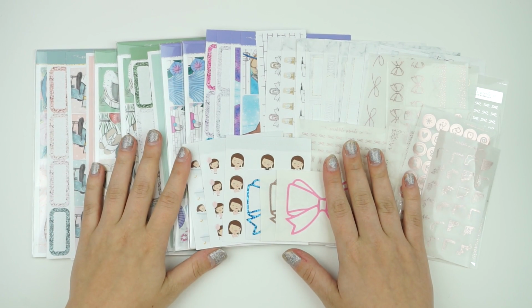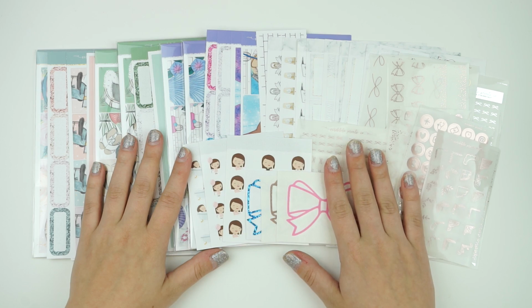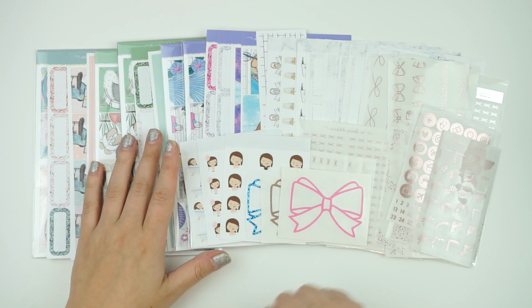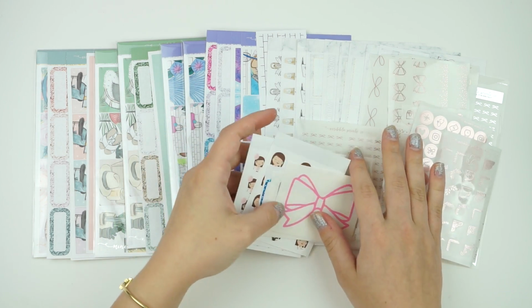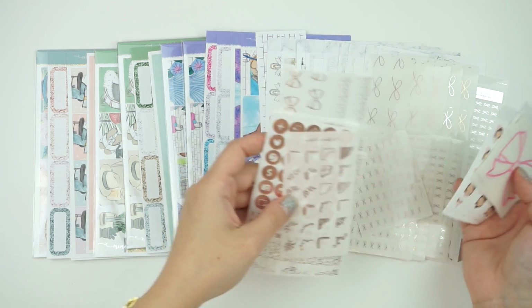I am super excited about this week's new releases. I really love all of the kits and I'm really excited about the multicolor that is coming to the shop. So let's go ahead and get into the new releases for this week.